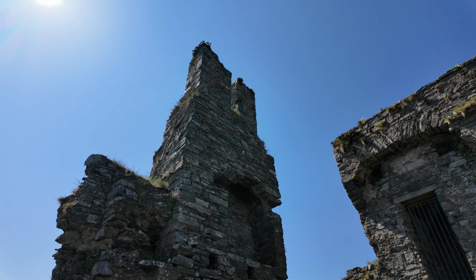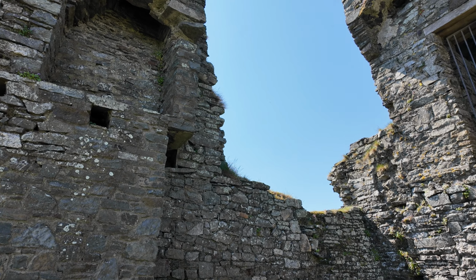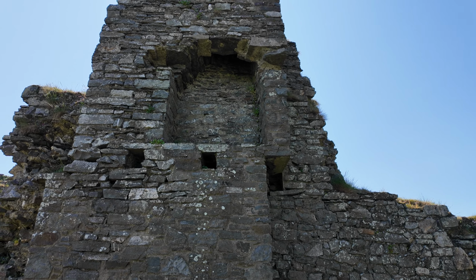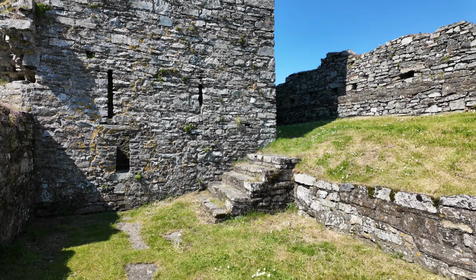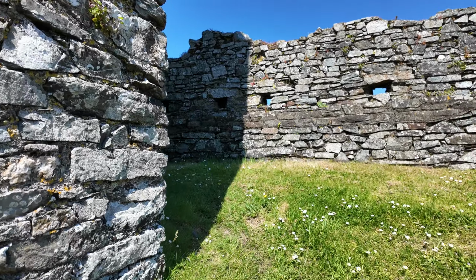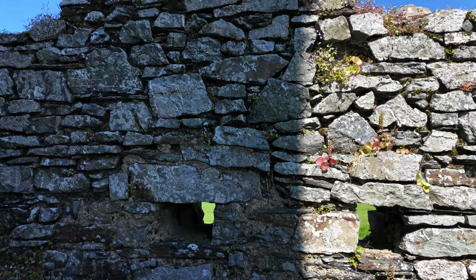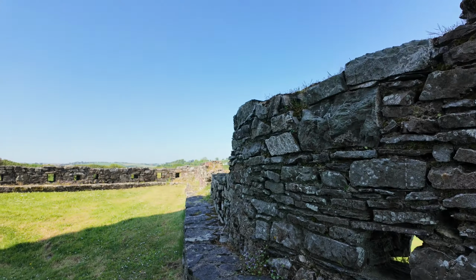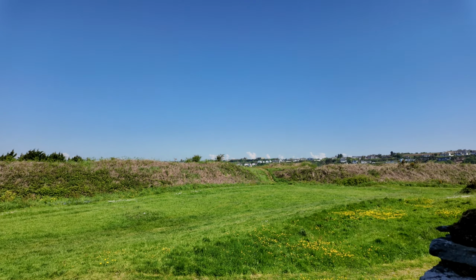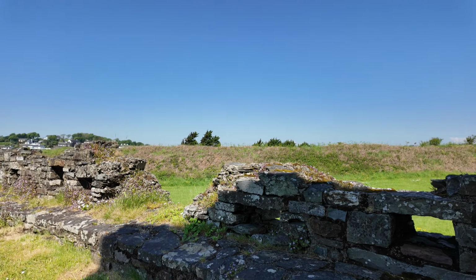Because you can see the floor joists spaces above the fireplace. If you look carefully, those 2 holes would have been where floor joists would have been. Interesting. We'll go up and around the other side of this tower. See what's around here. You can see the little step where the soldiers would have stood. All along the wall there. And around. Down there. And they would have, I guess, used those as little peepholes.